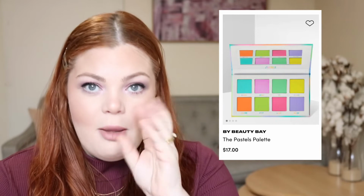I love a pastel. This reminds me of the Sugar Pill little pastel palette, but this one would be much cheaper. I'm really tempted, you know. Like, I don't love a lot of color all the time, but I love a pastel because it's like a muted color. I'm thinking about it. And then we have the Pastels brush set for $36, which goes with the palette.